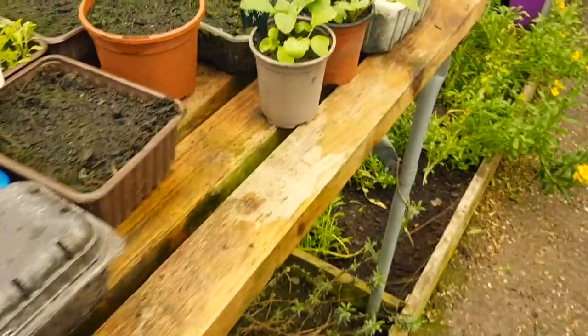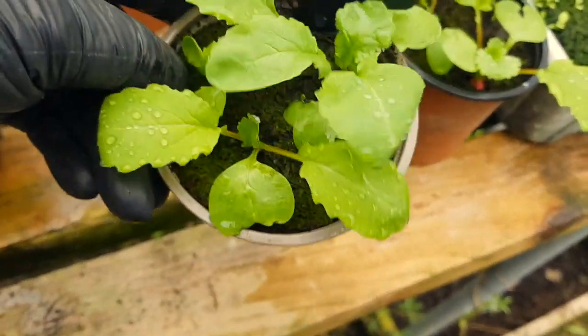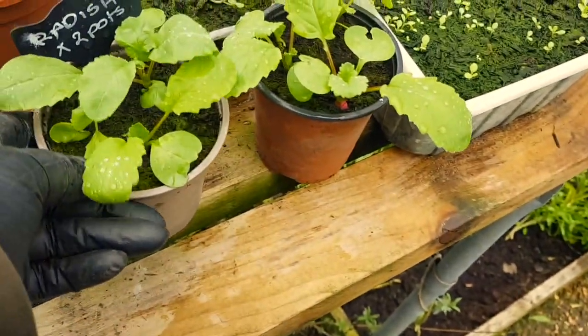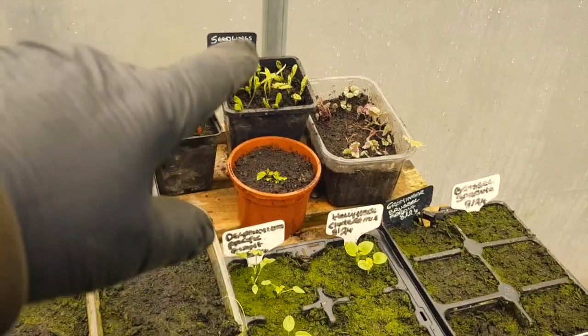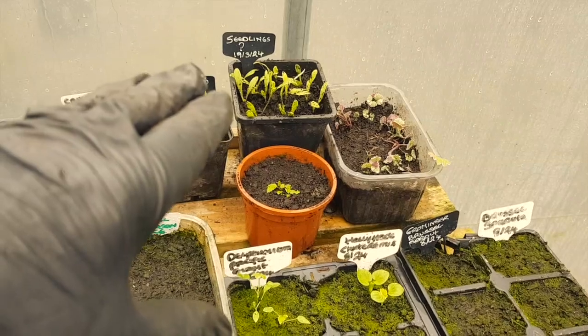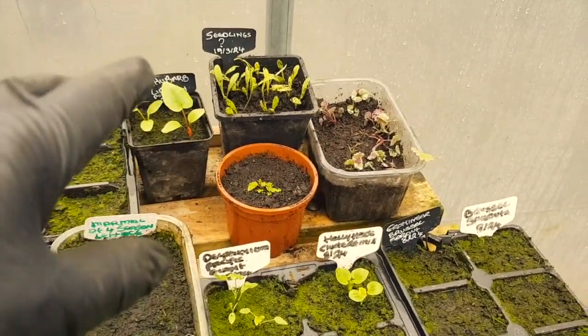And then over here, what are these? Yeah, these radish, we're going to let them grow a bit bigger, and we're actually going to plant them in the polytunnel and see if we can grow them in here. They're the seedlings that I did that were in the bed over the other side. I'm not sure what they are yet because I've only got 2 leaves on, but they might be nasturtiums, I'm not sure, or marigolds, probably one of the two.